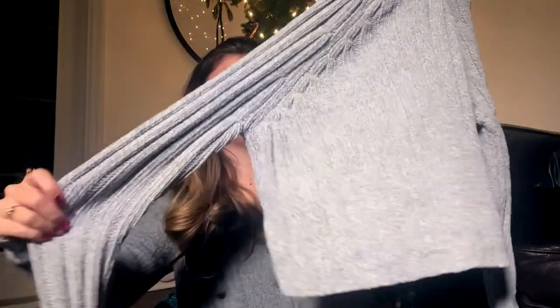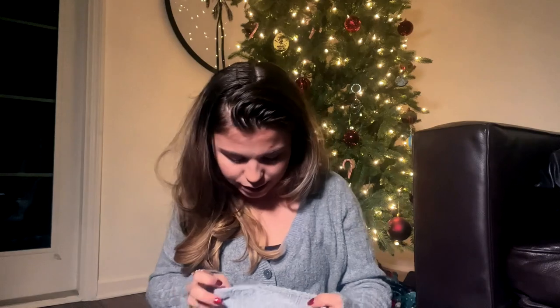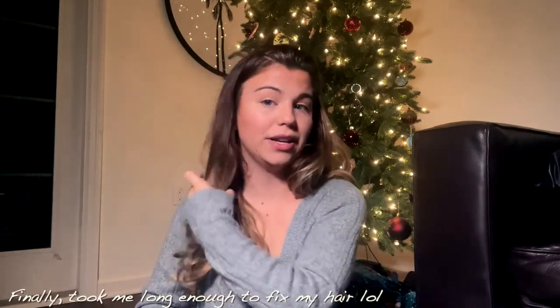So yeah, but this is just a cropped turtleneck sweater. It's so cozy. It will keep you so warm. Highly recommend if you live in cold places. I also got this from American Eagle in a size extra small. They have a ton of cute sweaters and stuff like that. So I highly recommend American Eagle for sweaters in general.